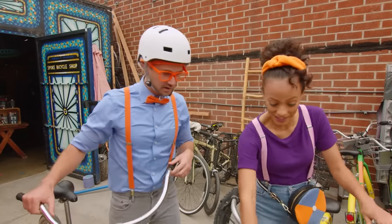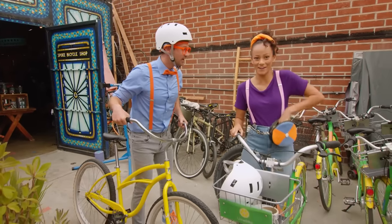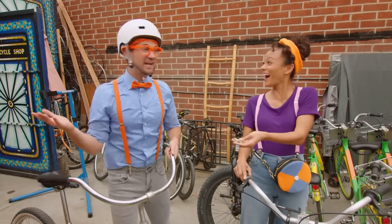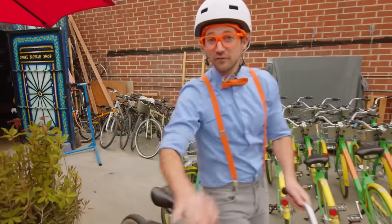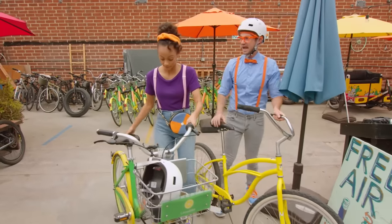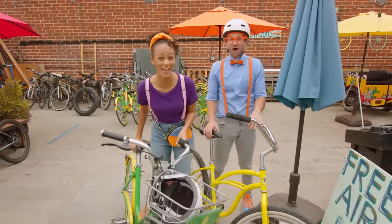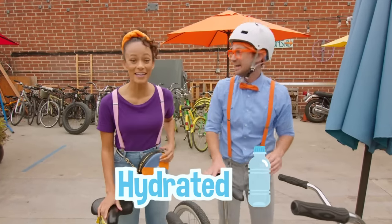Hey, that gives me a great idea, Blippi. I have some other stickers right here in my bag. Do you want to decorate your helmet? That's a great idea. Let's decorate my helmet before we go on a ride. Okay. But you also said that they have food and drinks, right? Yep, it's also a cafe. We should probably get hydrated before we go on a ride. That's a great idea. Let's go.